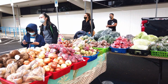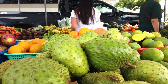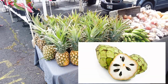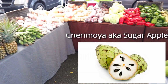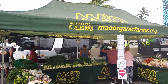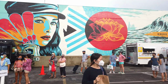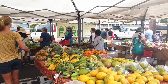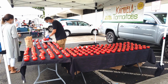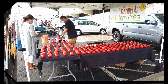Yeah, bro. So produce here is really fresh. A lot of the Hawaiian produce can be found here, including the soursop fruit. Although I was a little disappointed I didn't find cherimoya, you can certainly find a lot of pineapples, a lot of papayas, mangoes. Some produce stands have longer lines than others. But in general, you see a lot of these tropical fruits. There's a vendor that sells only tomatoes. Look at how he lined these tomatoes up.